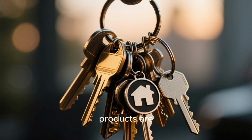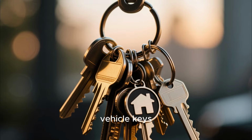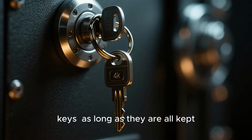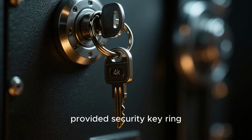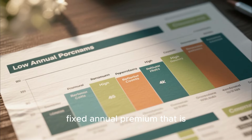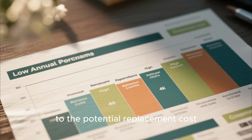These specialized products are available from various providers and often cover more than just your vehicle keys, extending protection to your house keys and even office keys, as long as they are all kept together on the provided security key ring. Standalone policies typically offer a fixed annual premium that is relatively low compared to the potential replacement cost.